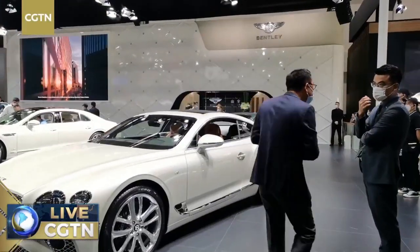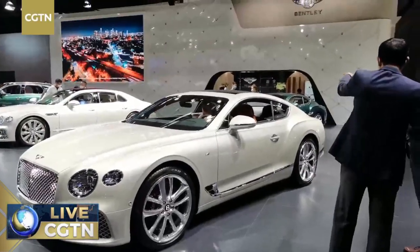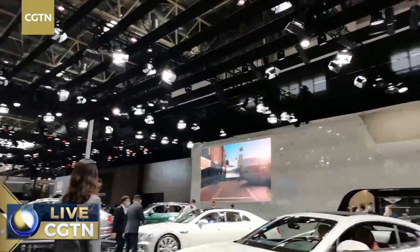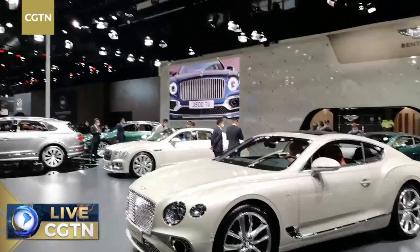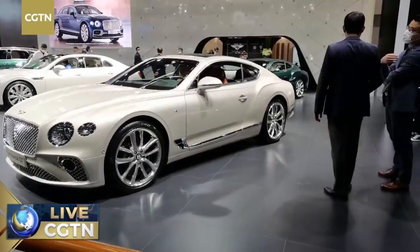Yeah, you can see the leather. You can already see the leather inside of the car. So this must be a very luxurious vehicle. See there, Bentley. And Bentley are not even letting people in to see this. Not even letting people check the inside of the car. Okay, so you can only experience other vehicles, but this one is exceptional.